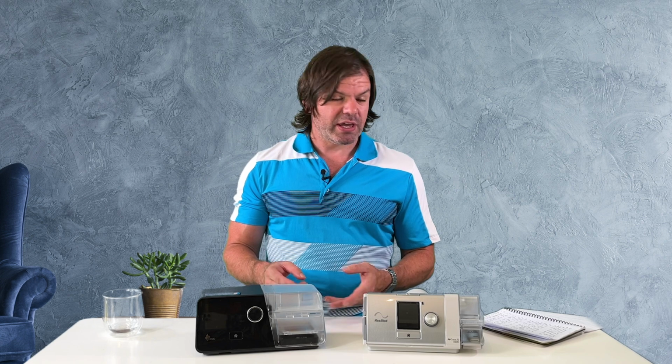Then we're going to be looking at potentially the data capabilities. Now, this might not be for everyone, but I do feel it's important to have some data capabilities on your machine, and most of them do.